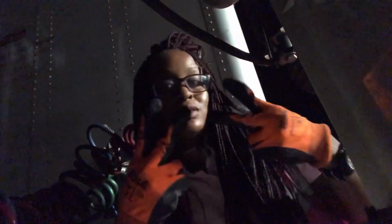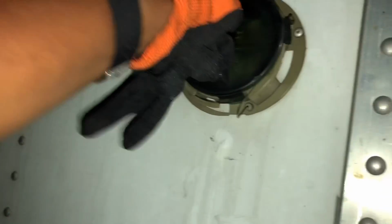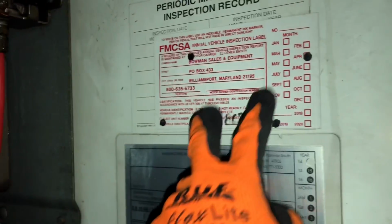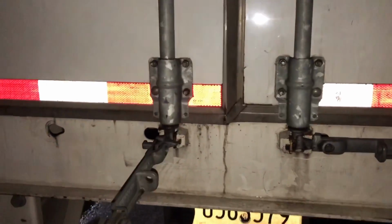Check for the registration. You want to take it out and look at it. I already looked at it, so secure that back. You want to check your inspections. A lot of times, sometimes your trailer doors won't close. If you're on a hill, the trailer door won't close, so you can just pull up. Or you can open one door to get this one level and go in, and then they'll both close when you open them both and close them together.